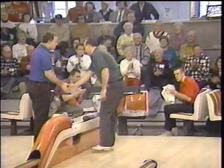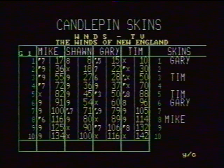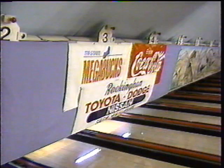And Gary Casey does a nice job on the wood, slides it over also for a 10 box. So no marks in the 10th. We will have a carryover skin worth $125 when we come back on the other side. And 142 for Tim Soucy leads after game one. Mike Morgan just 8 pins behind. We'll be back with game two in a minute.